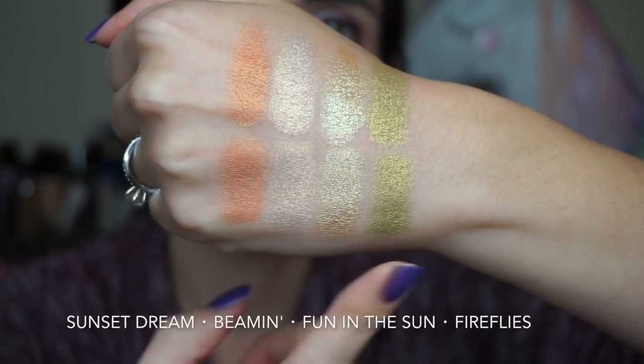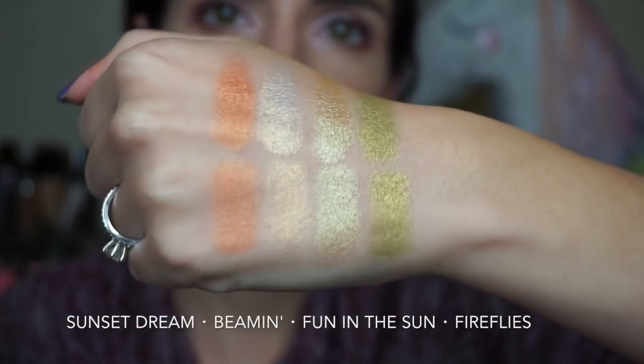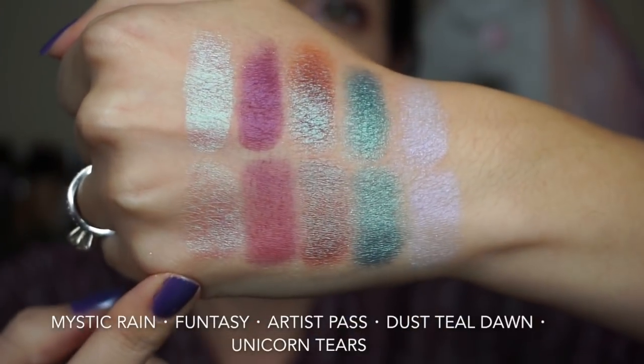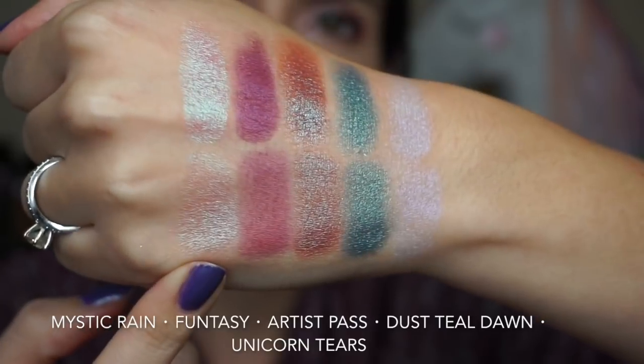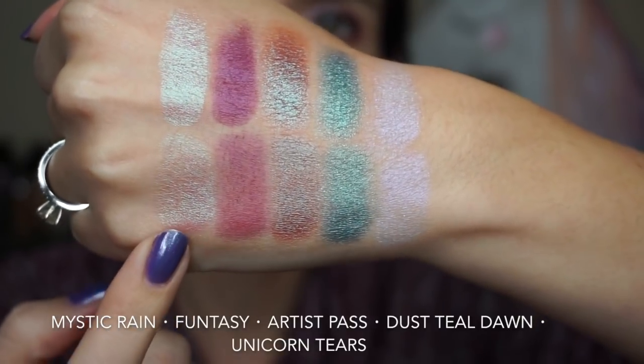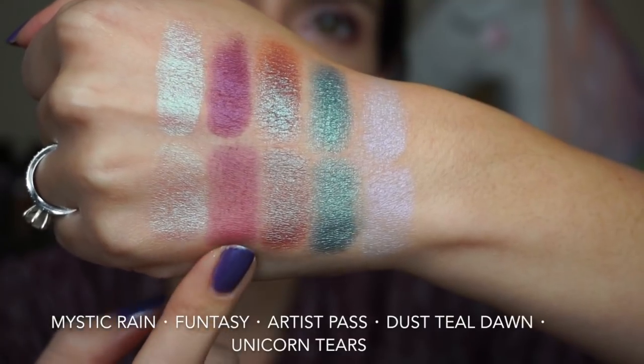Imagine adding a setting spray or Fix Plus or something to these. So good, so shiny. This is the last round of swatches from the palette. This lavender to blue iridescent shade is called Mystic Rain. Satiny purple shade called FUNTASY.